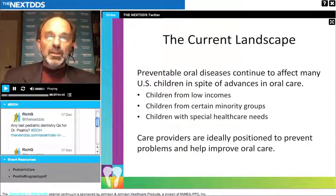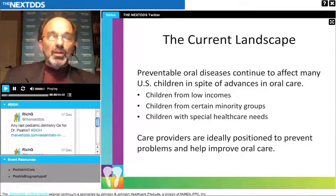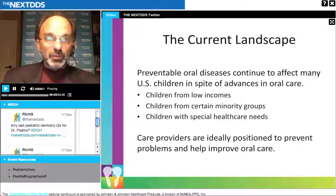So right now, we find, surprisingly, when people say to me, well, gee, aren't caries going away in children? Not really. The current landscape is that this preventable disease continues to affect an unbelievable number of children in the United States of America. Now, the children who typically are most affected are those from low-income families. There are certain minority groups that are affected more commonly, and of course, there are children with other healthcare needs. It is so important to make sure that the healthcare and the care providers are given all the information so that they are prepared to prevent the problems so that we are not having to treat the problems. This is conceivably the ultimate prevention.